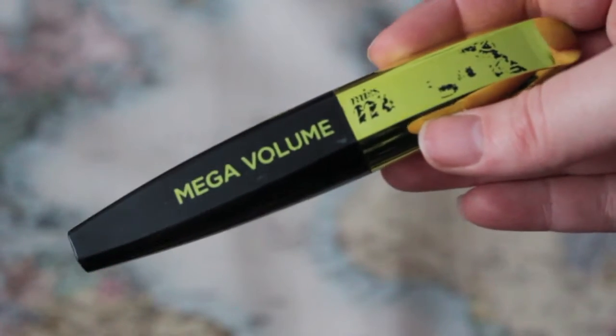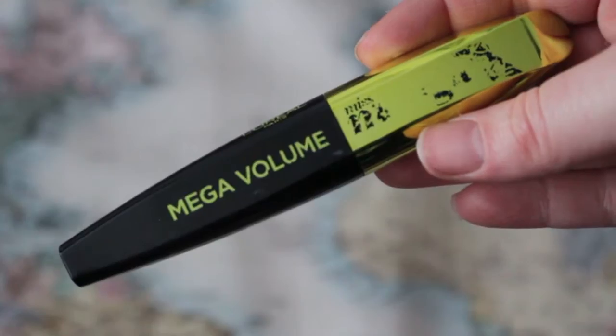Anyway, I've got two mascaras that I want to talk about. First one is a cheap one, so let's go with that one first. This is the Mega Volume Miss Manga Punky Mascara by L'Oreal. This is not going to be everybody's favourite because it's definitely got a certain look to it. And if that's not your look, you're going to think it's just kind of a clumpy shit mascara. But it's not, I swear to you, I love the way this makes my lashes look. It makes them look massive and messy, but put together at the same time.